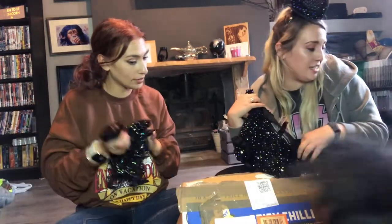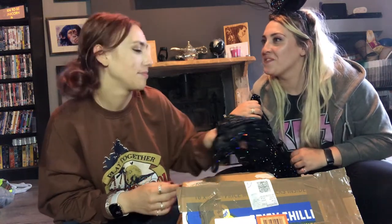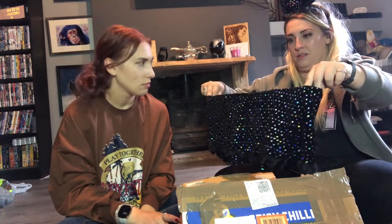I wonder what HW22 stands for. Housewife. It's not very housewife-y, but... Size 22 waist. That's small, isn't it? I don't know, it says 22.